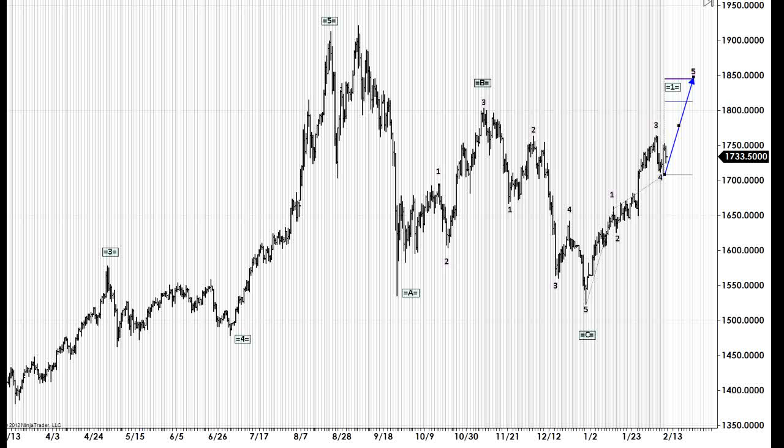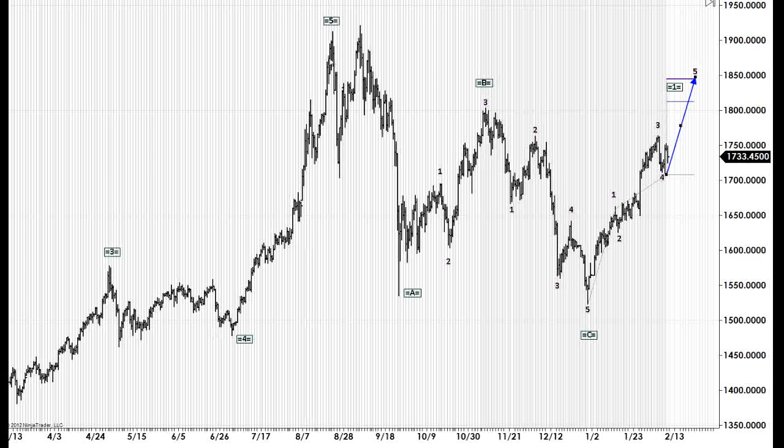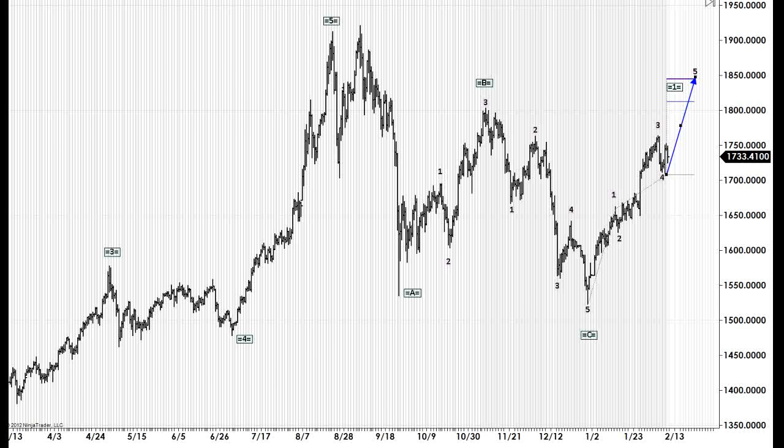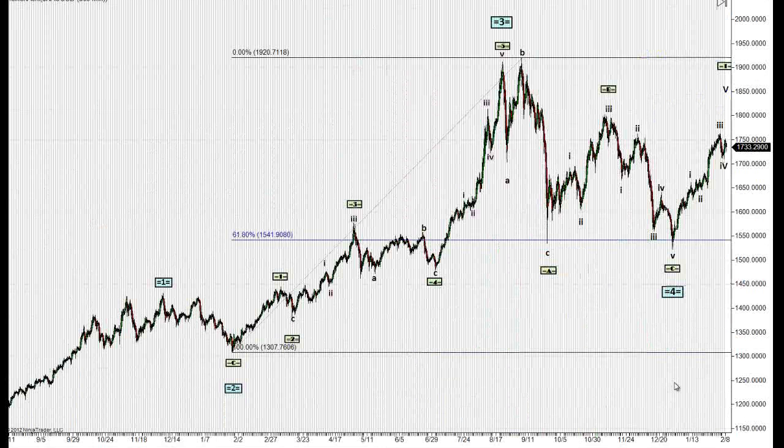Wave 5 can be truncated. It can be the shortest of all the waves. It can also be the longest. It doesn't have a fixed rule like the third wave, which cannot be the smallest. However, if we take a look, historically speaking, these fifth waves have absolutely been the boldest of the moves that we see within the gold market. And I have no reason to believe that that is about to change.